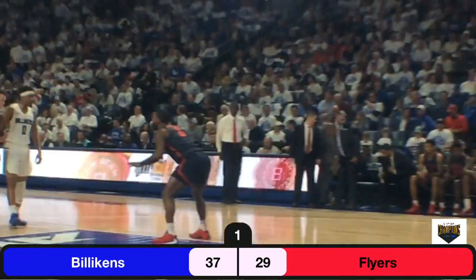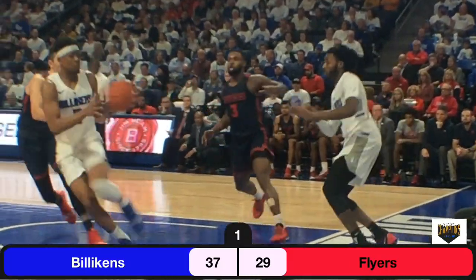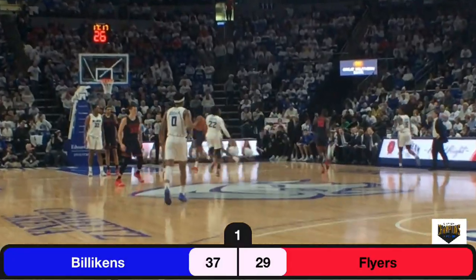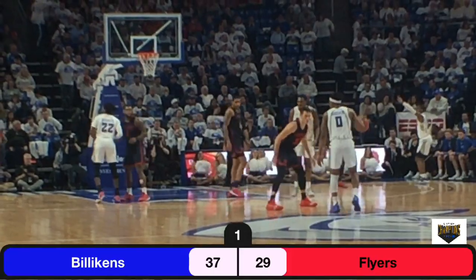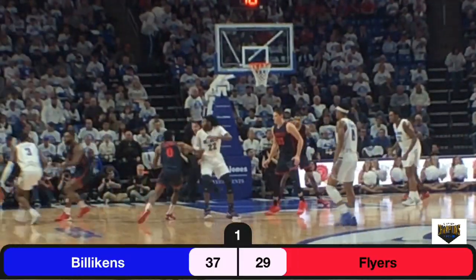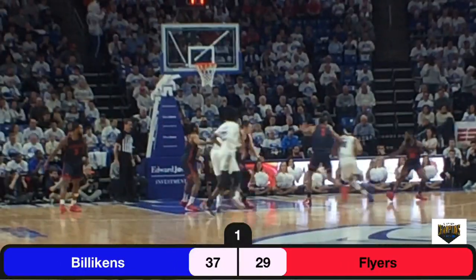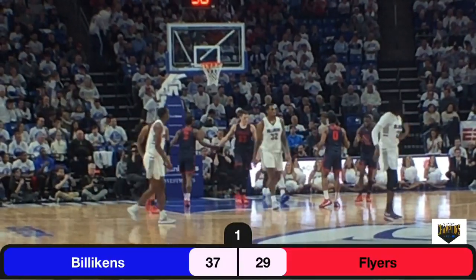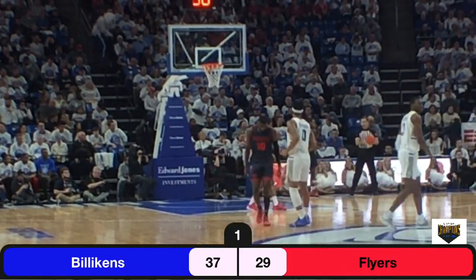It's the Billikens ball going the length of the court. Hargrove to take it out, he gets it in to Goodwin. Goodwin gets it up the floor. 37-29, Billikens are still ahead, 17 minutes left in the second half. Over to Perkins, Hargrove sets the pick, back to Goodwin. Goodwin keeps it and gets to the basket, his shot's blocked. He tried to recover it, touched it, and it's out of bounds. It'll go to the Flyers.